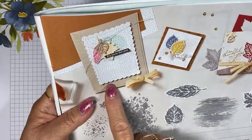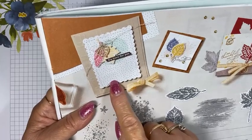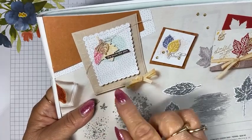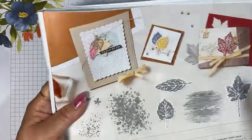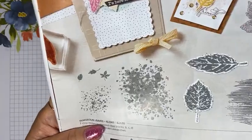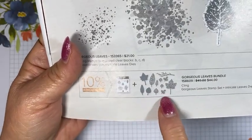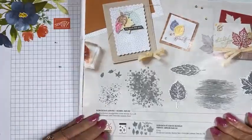That die there is from the Color and Contour bundle from the annual catalog. You get all these really cool dies in that die set. So this one's called Gorgeous Leaves, and you get some really fun texture stamps in here, plus your leaves. And then there's a coordinating die set, of course, to go with that.